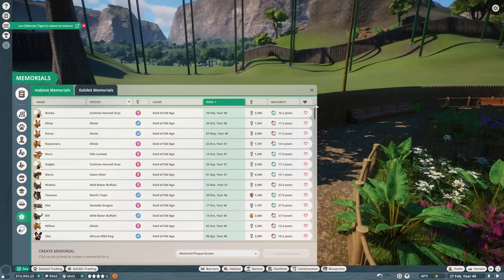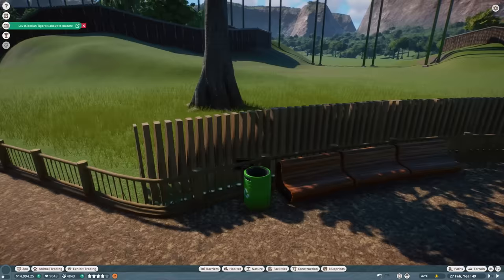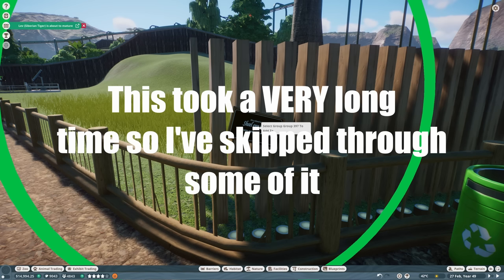I think when you create one, you can click on an animal to create a memorial for it. Yes. Okay. So that's nice and easy to do. That saves a lot of time as well. So all you have to do is go into the zoo tab, click memorials, and then click on the animal you want. So let's say Big Tony. And create a memorial. And this is a memorial for Big Tony.